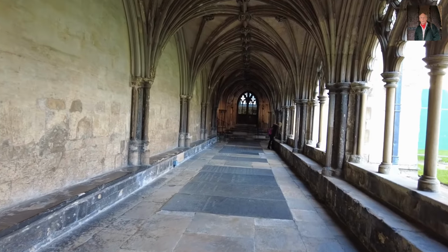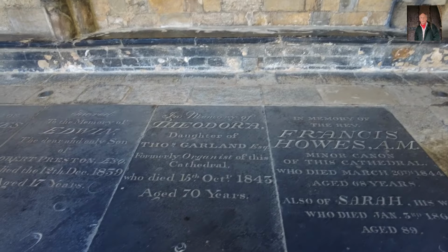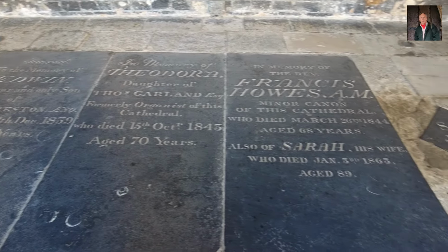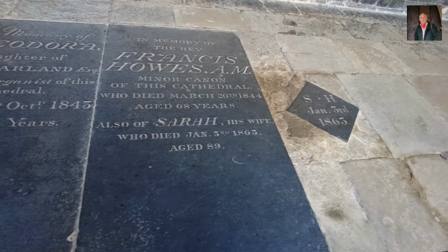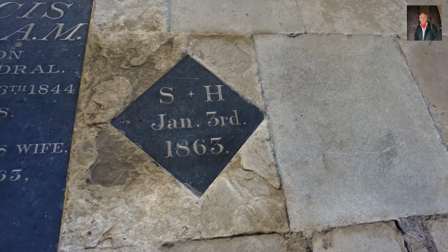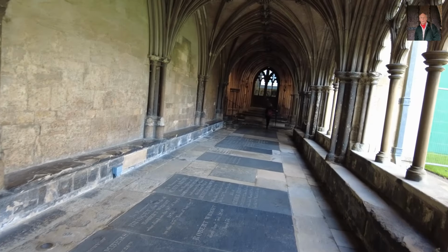Mass is obviously Catholic. On the cloisters floors there are memorials, endless memorials with various dates on. These ones date mainly back to the 1800s. And here we have S and H, 3rd of January 1863. Imagine what this must be like when it's all lit up at night. It must be absolutely amazing.